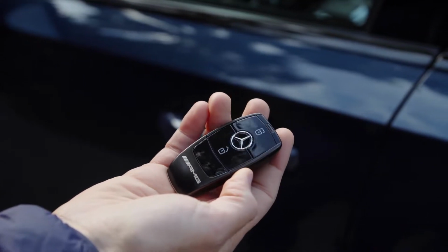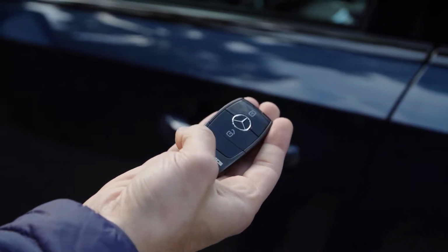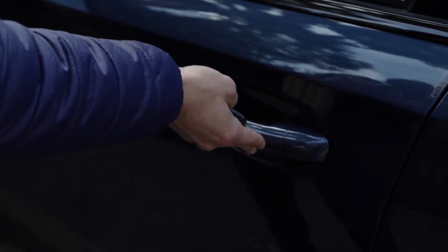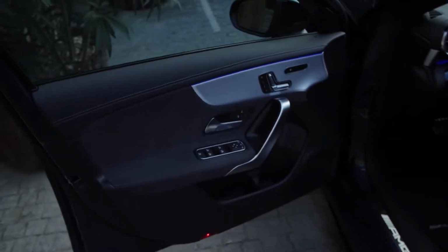This Keyfob design was introduced with the E-Class, now also for A and B-Class. Usually it's silver, but here in an AMG logo and matte black trim. Keyless entry, put your hand on the outside, on the inside to close and open, but also optional.